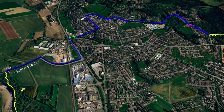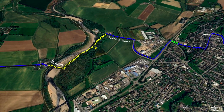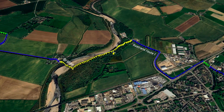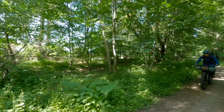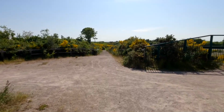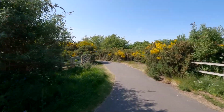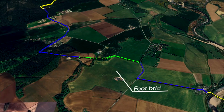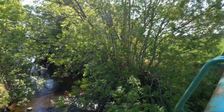Now entering the town of Forres, we need to get ourselves out the other side and find Sustrans route number 1. The green single track indicated here is a single track down the side of a field, over a footbridge and into a farm.